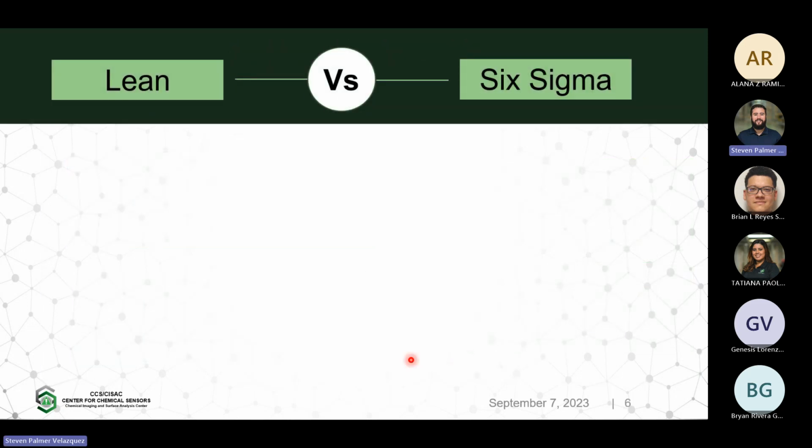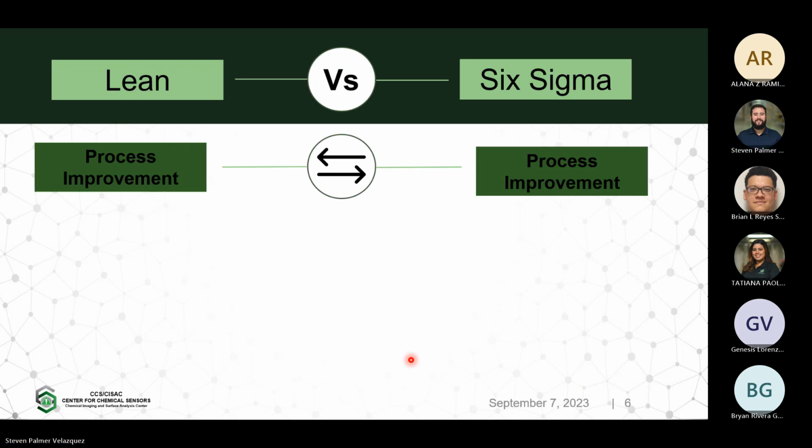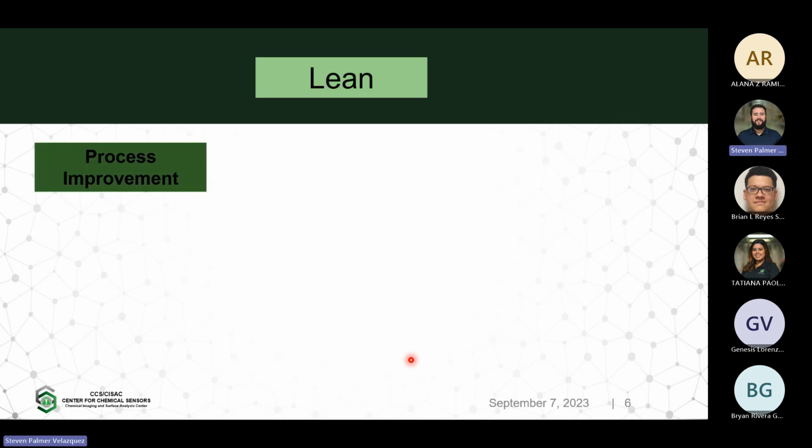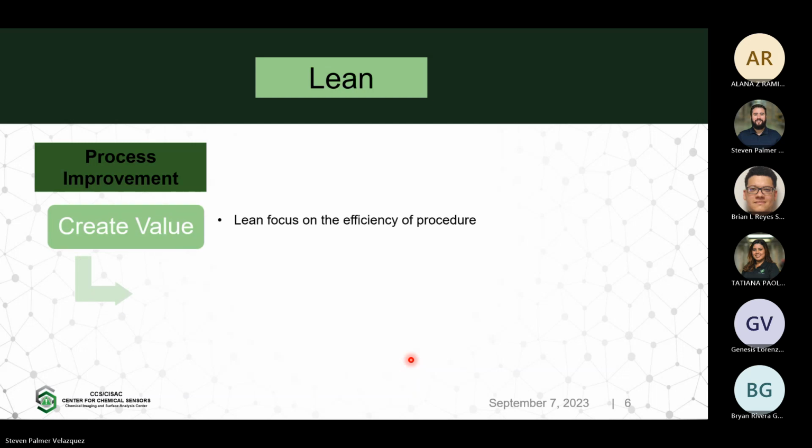Okay, so what are the differences between the Lean methodology and the Six Sigma methodology? Well, both focus on process improvement, but the Lean methodology is a philosophy focused on analyzing each procedure with visual tools to create value by removing non-value added steps and inefficiencies in the procedure. So Lean focuses on the efficiency of the procedure.